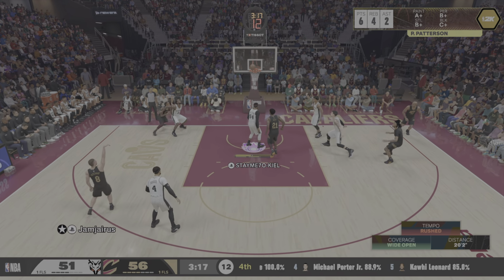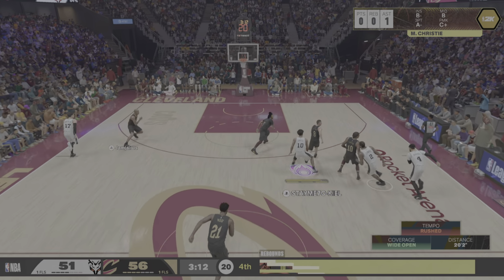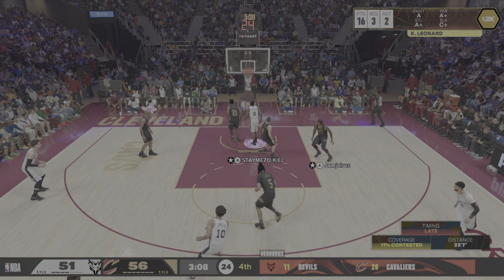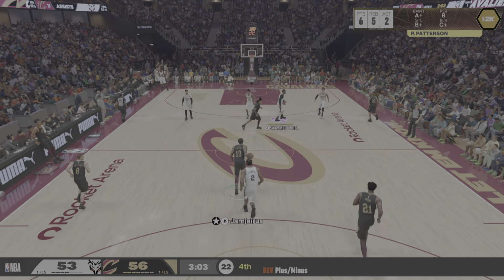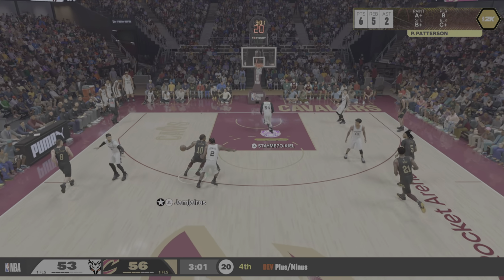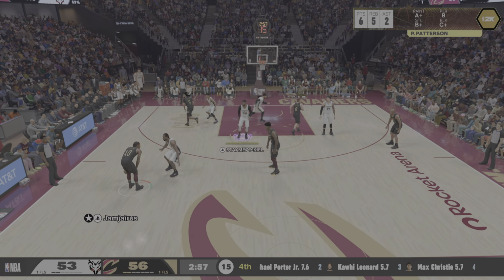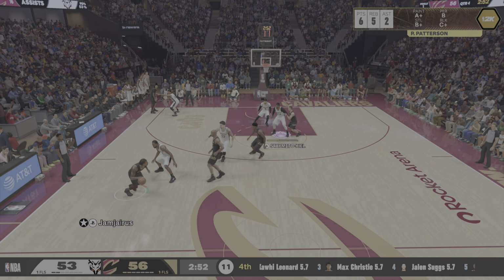Pritchard, he's open. Cleveland again missing. You love their effort. They've owned the glass tonight. Up again. Oh, he hangs in there and cashes in on the second chance points. Leonard's got 5 points in the quarter. Oh, that's just classic Kawhi Leonard. The effort, the board, the points, all of it.